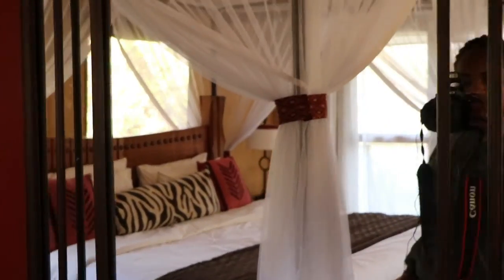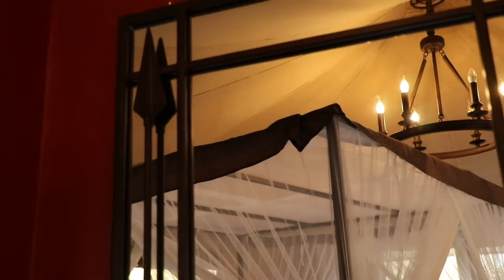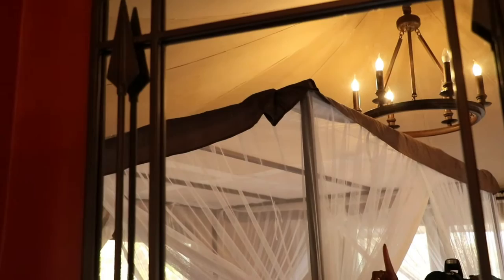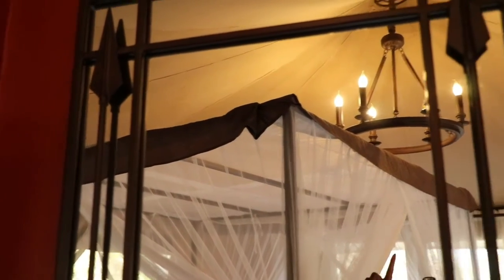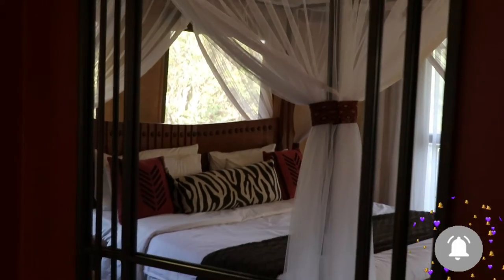So that's the mirror over there. It has some arrows there, like some deco on the mirror. It's so beautiful. That's how it looks.